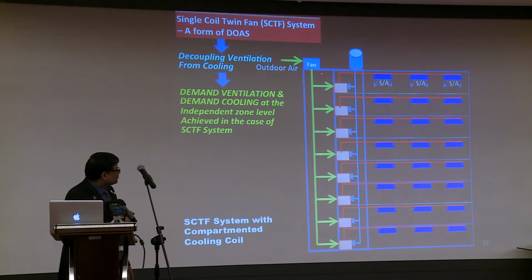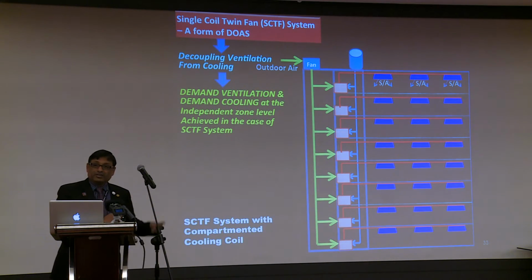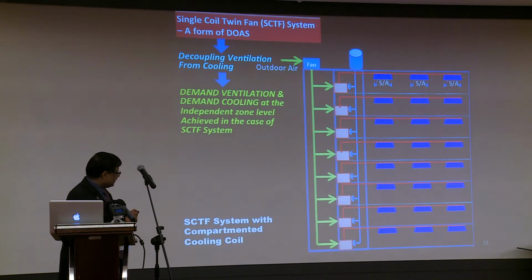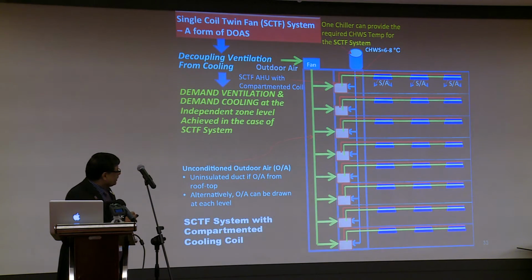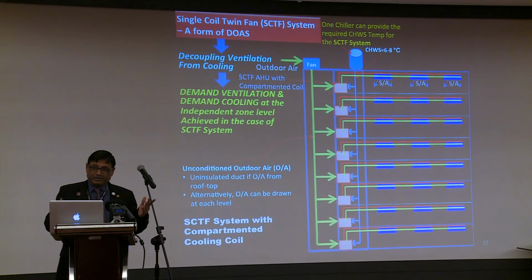And the interesting thing that I would like to highlight, there is no cooling or dehumidification. There is just a fan pushing the air down. For that matter, we could have drawn this outside air at each facade if there was indeed such a design possibility there. The difference is this air handling unit is not like a conventional unit. It's got a slightly different concept. We actually call it a compartmented air handling unit.